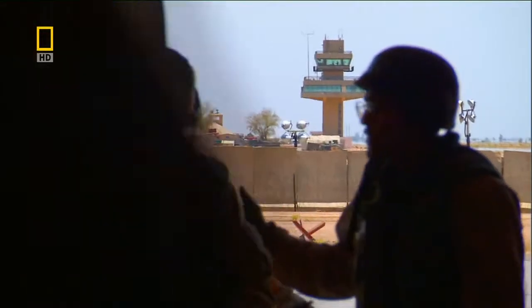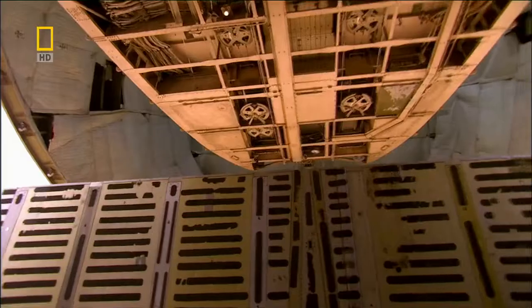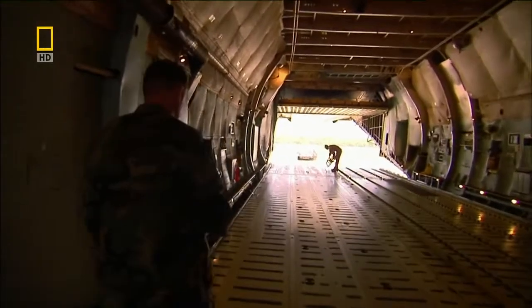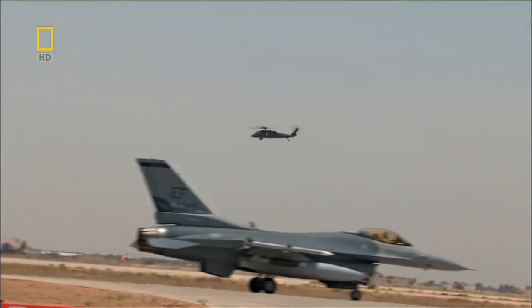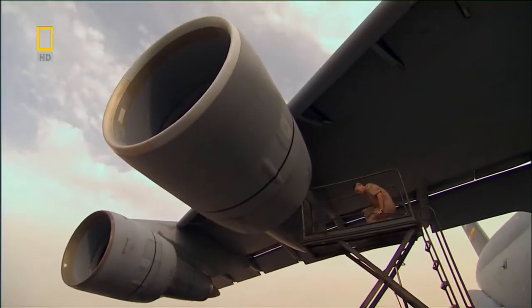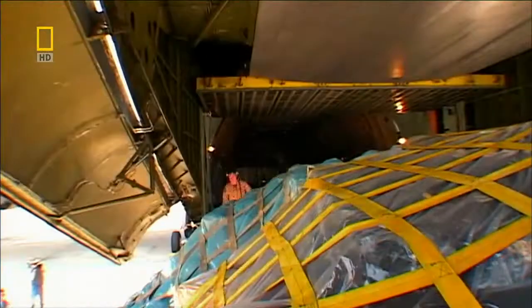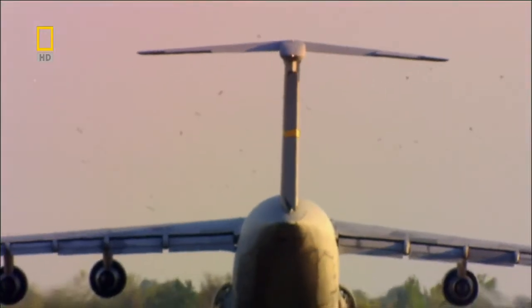It's the military's ace in the hole for getting big things long distances in a hurry. Today, you'll get a special glimpse inside this massive aircraft. It will carry over 50 tons of life-saving equipment to Iraq. All stations ready. To deliver the goods, the megaplane's power and endurance will be put to the test. This hero will reveal the secrets of flying the world's heaviest loads and show it's got the right stuff.